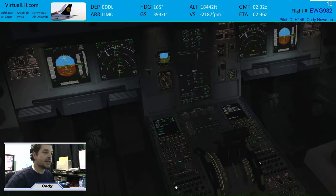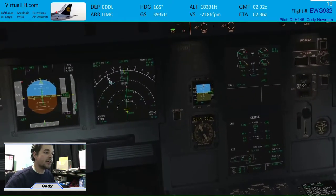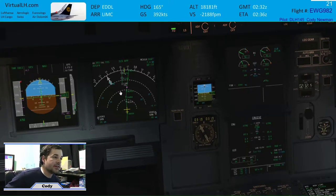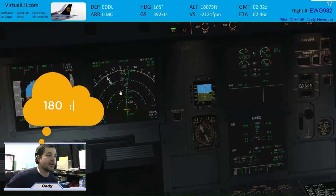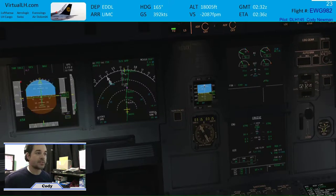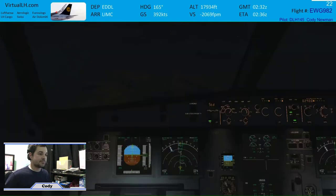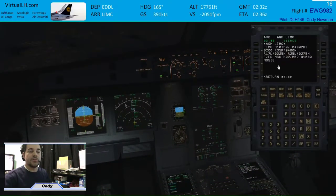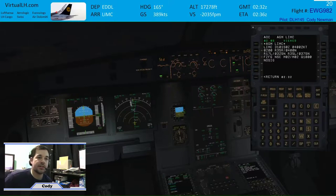What that arrival looks like, as you can see on the screen here, is the airport's right here. We're headed to the right of it, then we make a 360 left-hand circuit, and then we come in on the ILS for 35. Weather tonight's not bad. We've got the METAR here for LIMC, winds 040 at 2 knots, so that's why we decided to go in the 35s. Even if the wind kicks up, it's a light crosswind for us tonight.